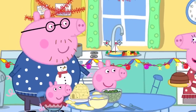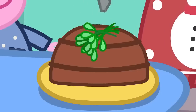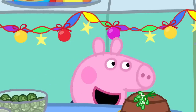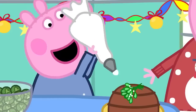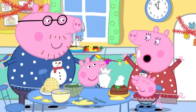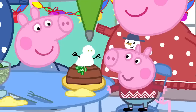What fun. You can help me ice the cake now. Yes, please. With a few bits of green icing and some splodges of white icing, it looks like mistletoe. Mistletoe! Hooray! Our turn, our turn. Here you go, Peppa. You do the leaves and, George, you do the... Ooh! Like this? Well, not quite, but this is much more fun than mistletoe. It looks like a snowman. Snowman!